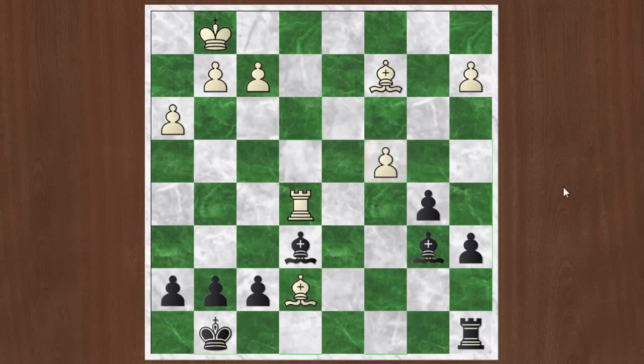Let's see, he takes. And, well, this is kind of an interesting position, too. I have two ways to take back. I could take back with the bishop, which has the advantage of giving me these connected pawns, so I still will be able to get a passed pawn here on the outside. Or I could take with the pawn, which splits my pawns so they're not connected, but it gives me a passed pawn immediately. And eventually I went with b takes c4.